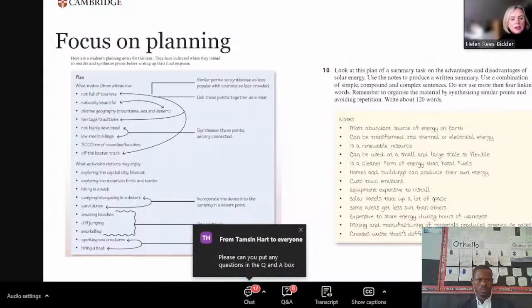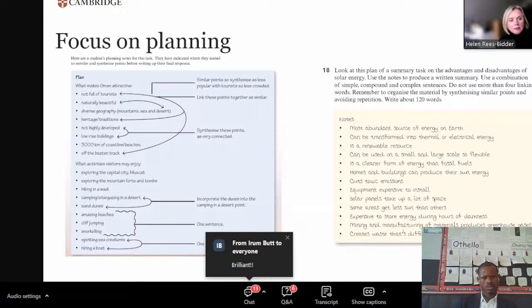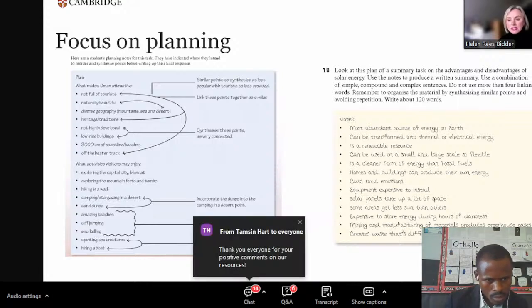And also in the summary, we've really focused on planning, because even though they don't need to include a plan, we don't have a plan that's marked, the best summaries are planned. So we've really emphasised the importance of spending time planning a summary, and we've given some examples of the way students can plan, the way students can look at synthesising points together, the way students can spot repetition. And we've got a little exercise where they're given a plan but not the text, and they have to write a summary purely from the plan. So lots of tips for them about writing an effective summary there.